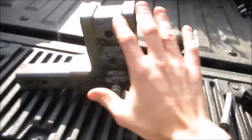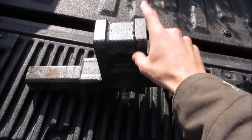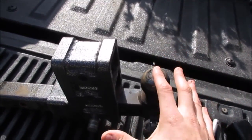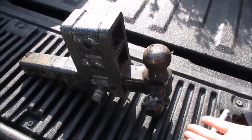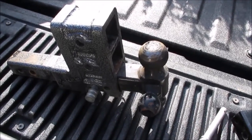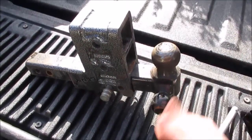Now they do have a 15,000 pound 2-inch, and I believe they have the 3-inch receivers now for the new Super Duties and stuff that are rated at 15 or 20. But I ended up getting the 10,000 because this was back when I had my Ranger, and Rangers aren't meant to tow more than 6,000 pounds, even though we've towed that with the Ranger. So I never thought I would go over 10,000.